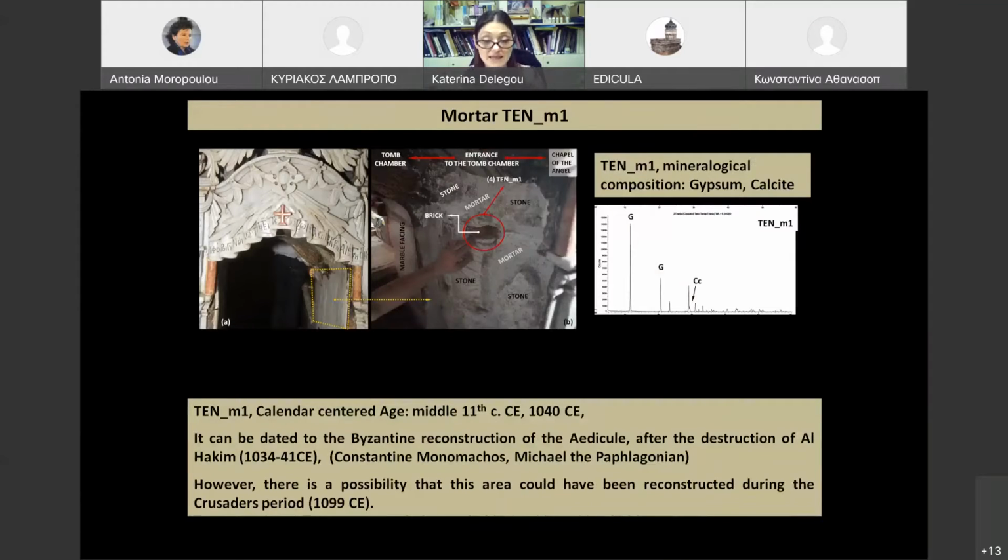This sample's mineralogical composition is also gypsum based. It is dated back to the middle of the 11th century, and its calendar standard age is 1040. So it can be dated to the Byzantine reconstruction of the Edicula, just after the destruction by Al-Hakim, and it could be attributed to Constantine Monomachos or Michael the Paphlagonian, Byzantine emperors.